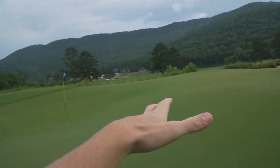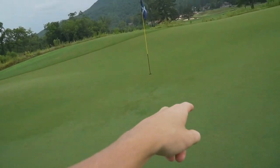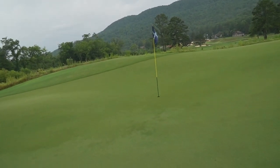All right, hole one here is gonna be a simple up and down because we have so many other options on this green, which is insane. Basically, it's just up, right to left. You got a lot of backstop there. Hopefully, we can all get up and down. All right, hole one here.